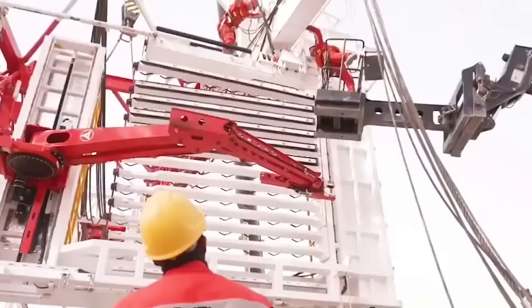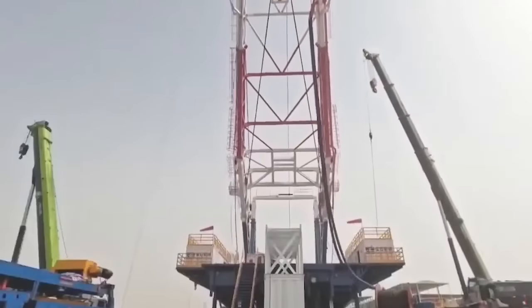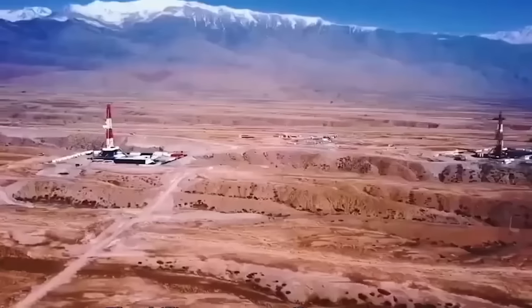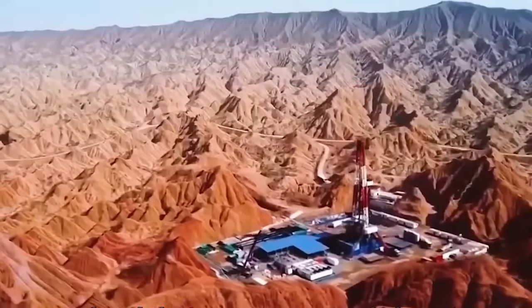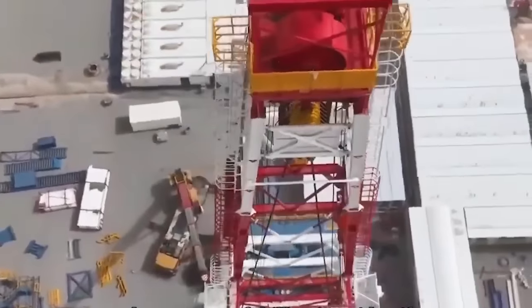It relies on an extraordinary engine, a true powerhouse, to power this enormous machine. This massive engine generates a tremendous amount of torque, providing the force needed to turn the drill rig and penetrate the earth. This is a testament to engineering genius and raw power.